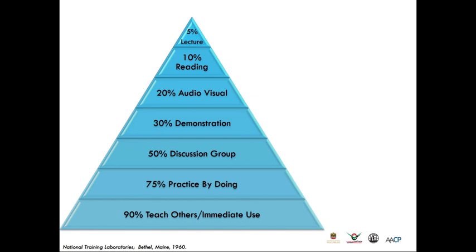If you look at this pyramid, the top is 5% lecture. About 5% of information is obtained when we hear lectures, which makes sense because it's a very passive style of learning. Versus if you look at the bottom of the pyramid, when you teach someone else how to do something, you retain about 90% of that information. Reading, audiovisual, and demonstration are at the top of the pyramid, and those are styles that we like to use in the classroom and when we're teaching, but really provide the least amount of information or knowledge retention.